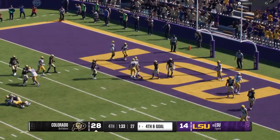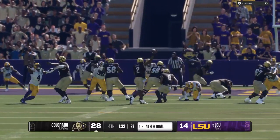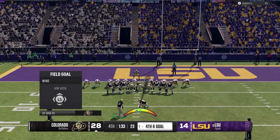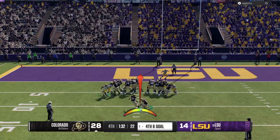Short in college football today. You see so much more pass than you used to. The offense stays aggressive, and I think they stay aggressive because they know they're in field goal range. They got that 3 in their back pocket.